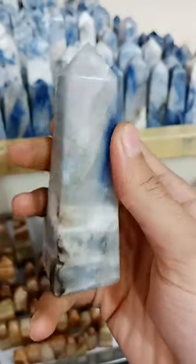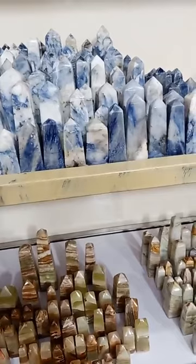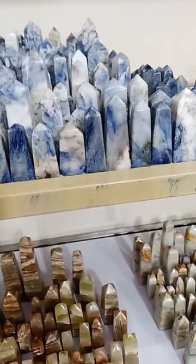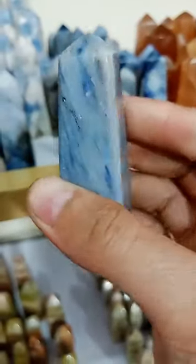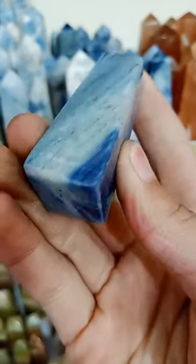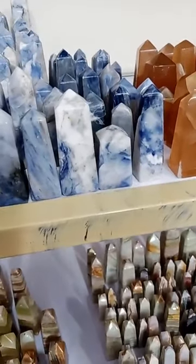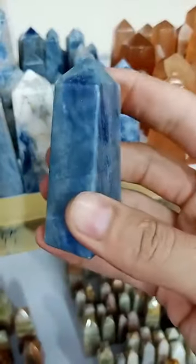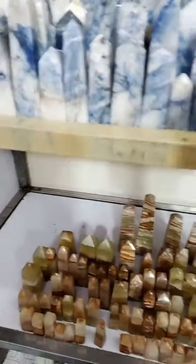So you can see. So would you like to claim any of these towers, please? These are Afghanite towers. But the colors are lovely. You can see this one. Wow, so cute. Wow, this is very beautiful. And see the other ones. These are also so nice and great and good pieces. You can see the baby one, so beautiful. So do you like to claim any of these, please?